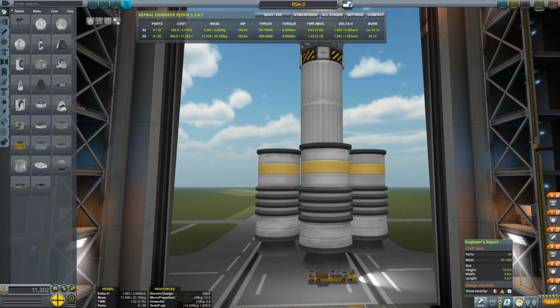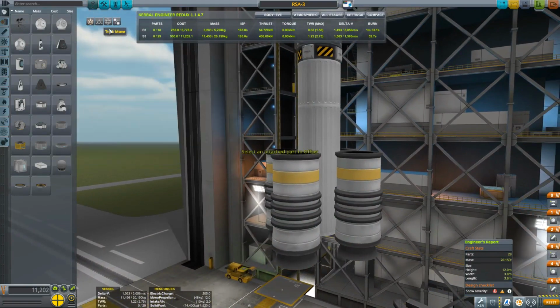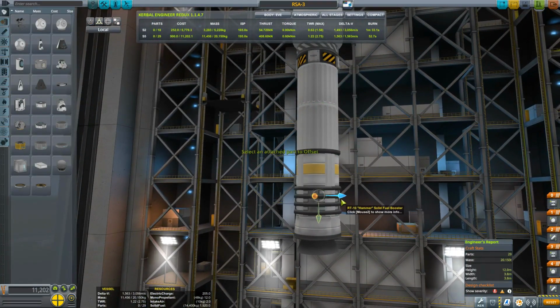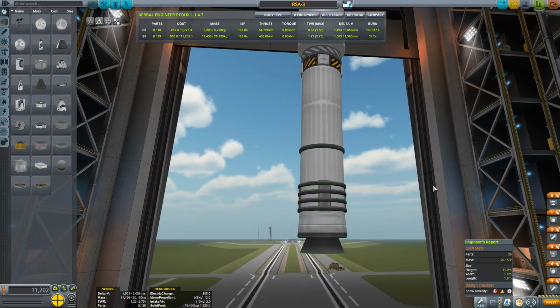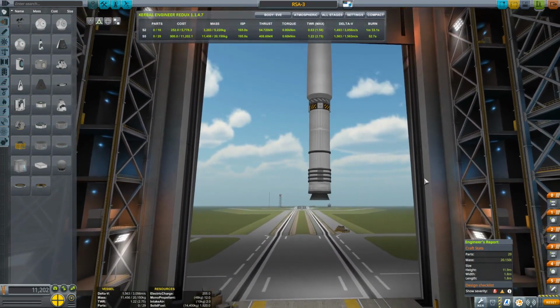408. 476. Yes, because the next step up will be 6 times symmetry and that will be too much. So we'll use 4 of them. So again, we'll fill this whole tube up with this stuff. We'll custom build it. Like that. So there is our RSA second stage.